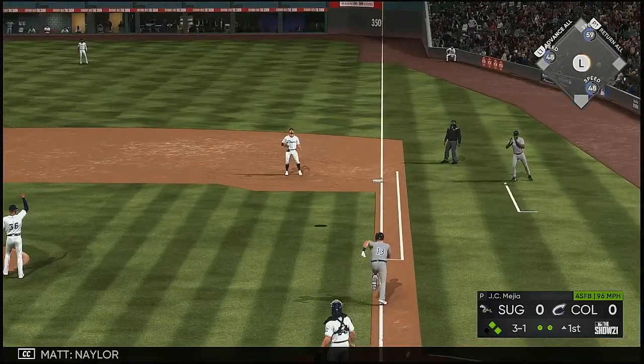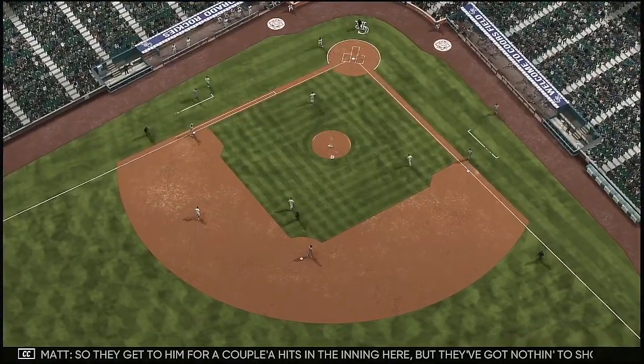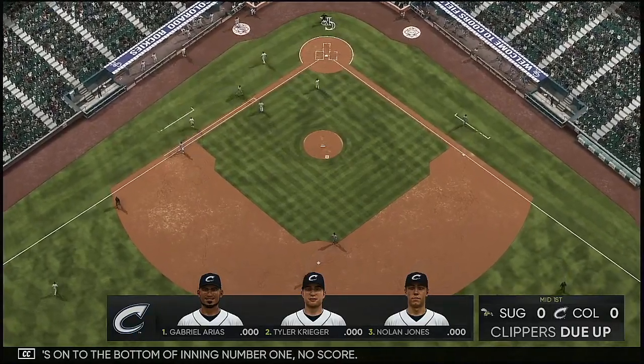Popped up. Naylor is under it. And he's got it for the final out of the frame. So they get to him for a couple of hits in the inning here, but they've got nothing to show for it. So it's on to the bottom of inning number one. No score.